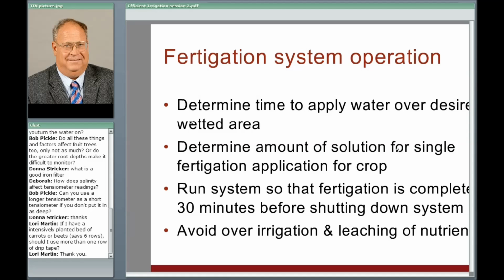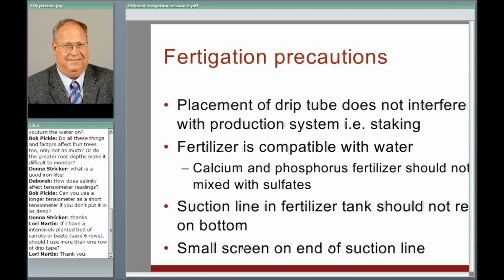We've done dye tests where we actually ran dye through the system, and as long as the system is up and running before you inject the fertilizer, the system itself will just equally run it through and filter it through. The other thing you need to be concerned about, especially in gardens, is over-irrigation and leaching the nutrients right out of the soil, right down to the groundwater.